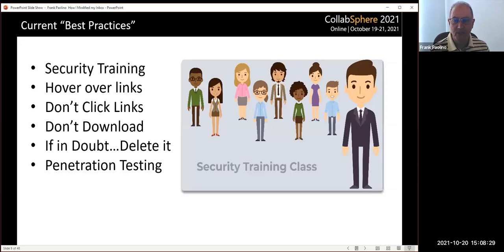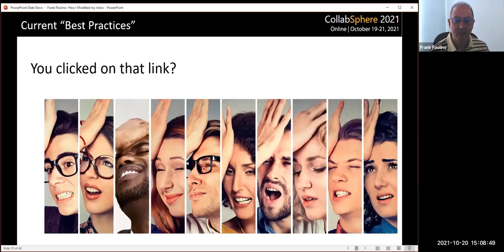The current best practice is security training. Hover over links. You've heard all this: don't click links, don't download, and if in doubt, delete it. Or some penetration testing where they send you an email, and if you click on something, they whack you over the head with it for making a mistake. But invariably, someone clicks on that link. And the scary part is this costs a lot of money in terms of time and effort. Besides the ransom, there's lost productivity, and it can create a huge problem for the IT staff.